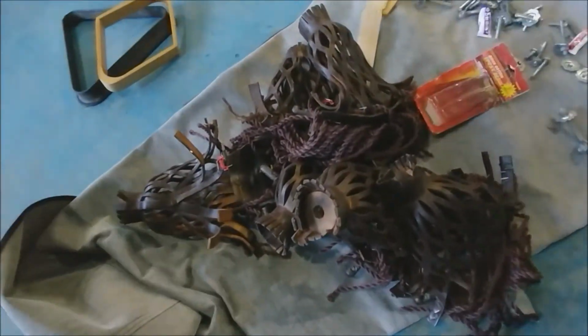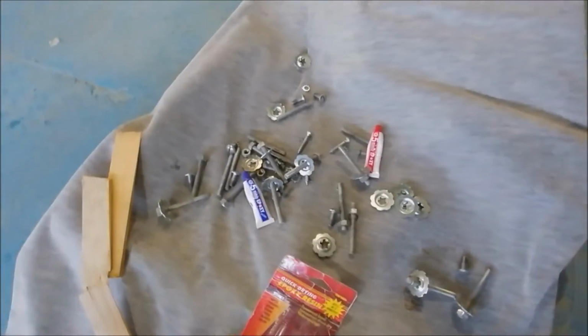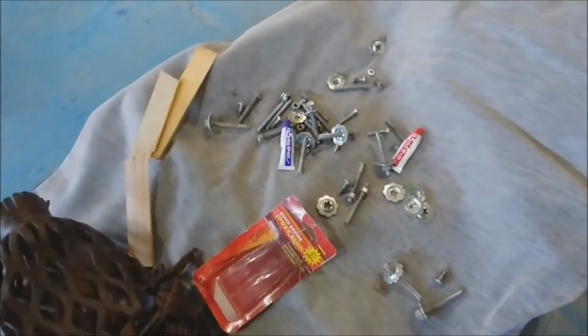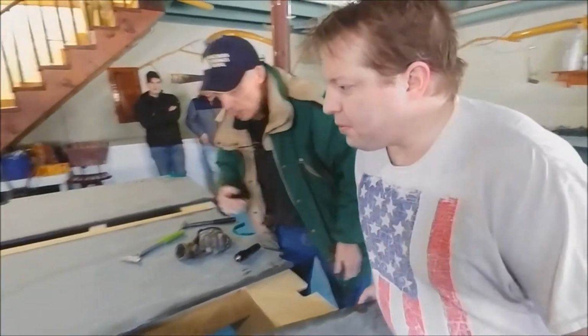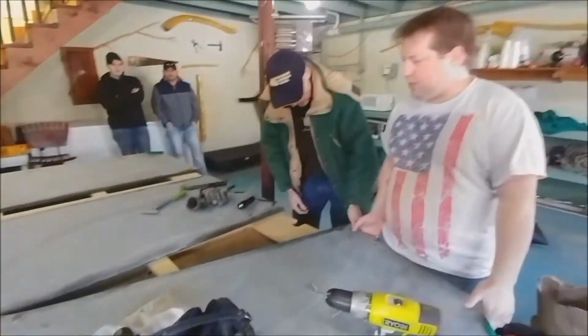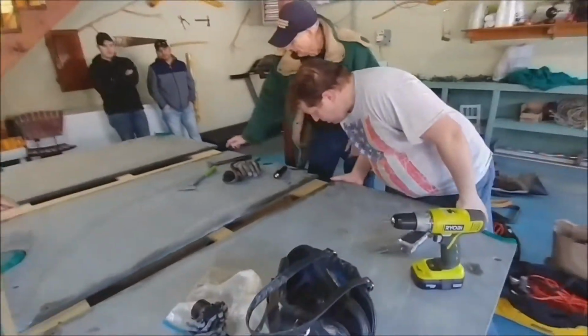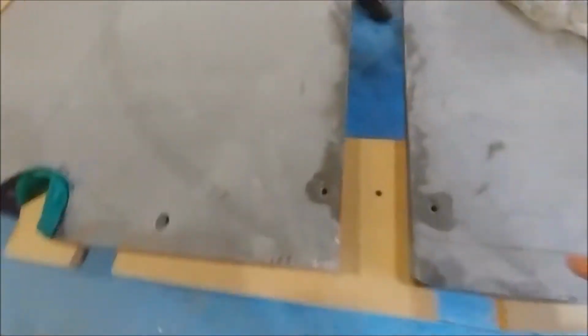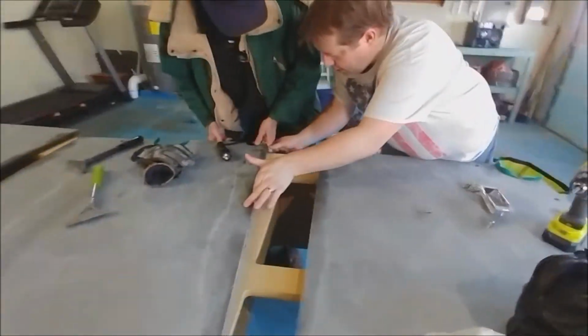There's all the pockets, and the hardware we'll need to put this all together. Make it look nice. And the cover. Yeah, we've got to line up the pre-drilled holes to get the first ones on so we can line up the rest of them. Okay. So you're lining up the holes with the slate, with the holes in the base. Okay. There it is. Yep.